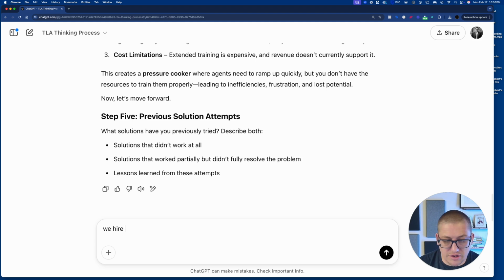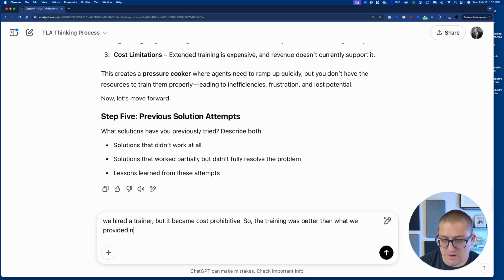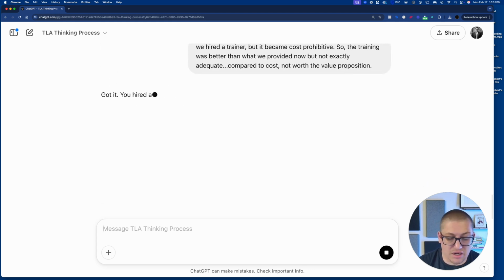We hired a trainer, but it became cost prohibitive. So the training was better than what we provided now, but not exactly adequate. Compared to cost, not worth the value proposition. Right? And that might be something that sounds familiar to you.